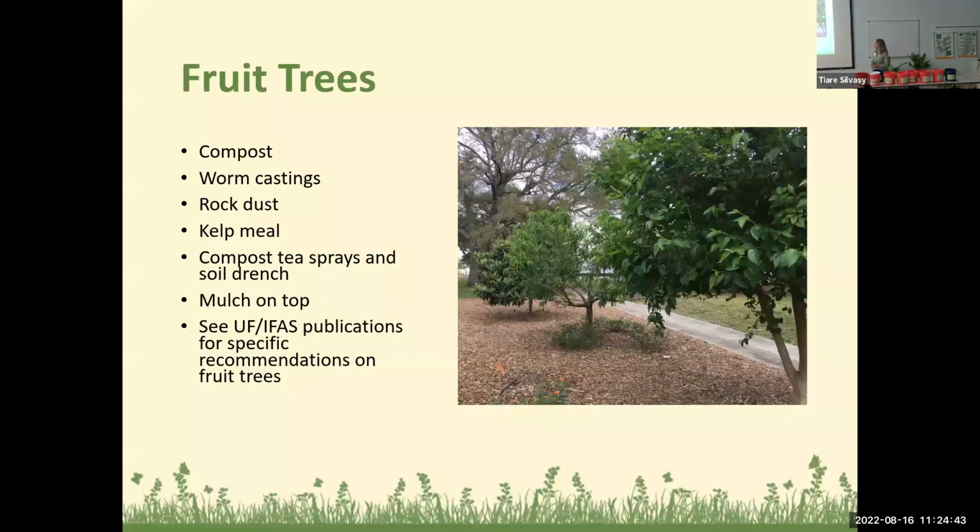Yeah, and then we have fruit trees. So fruit trees are kind of a high value crop. You know, some fruits are going as much as $5 a piece nowadays. So how do you supercharge your fruit trees? All these methods again: compost, worm composting, add some of these amendments, compost tea, spraying the leaves.